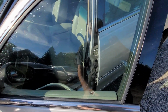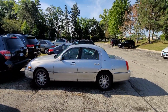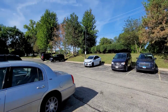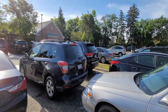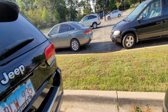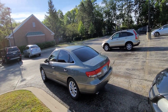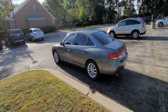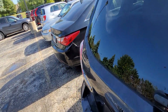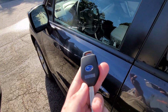All right, I've arrived, parked right beside her. Here's a sight to behold. It's probably the longest car in the lot, just judging by what I'm seeing. Lots of crossovers, lots of different things. Here's the Forester. Although there is an interesting find right up here. It's a Hyundai Azera. This is like Hyundai's first attempt to make a pseudo-luxury car. But anyway, maybe someday I'll come across it. All right, so there's the Forester. Sorry, got a bag with me. Bam, right there.